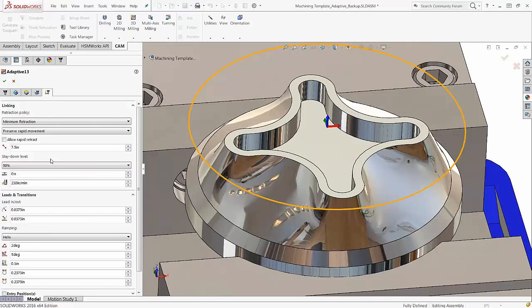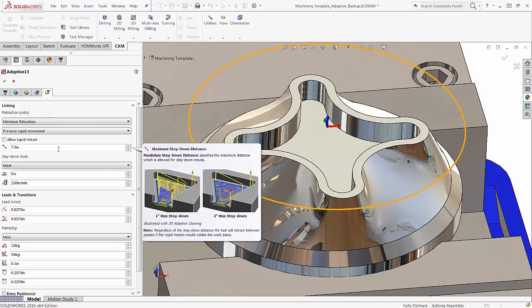The reason that's important is that it'll add a lot of calculation time because it is intensive to find that safe place through the in-process stock. So you only want to use the percentage that's high enough to balance calculation time with keeping that tool down in the cut. Now, as Wayne said, sometimes you just want to force it down, so set it to most, and it will force it to stay down even if it's 10 times longer than doing the rapid move.